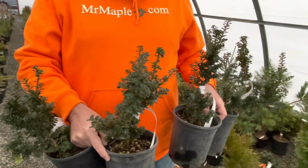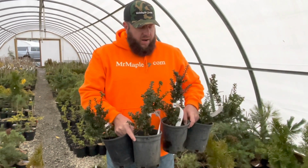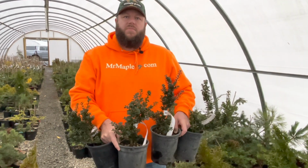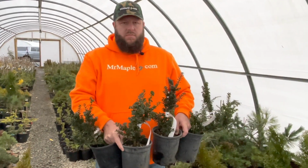Yeah, we love these. They make a great accent plant, and they really just fit anywhere. Being a small overall habit to them, they're just perfect for that winter garden for sure. Yeah, I like them. There's something that's very unique, very different, and they really pair well with the conifers and the maples.